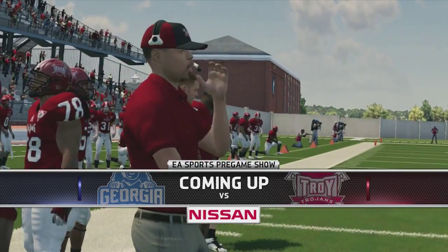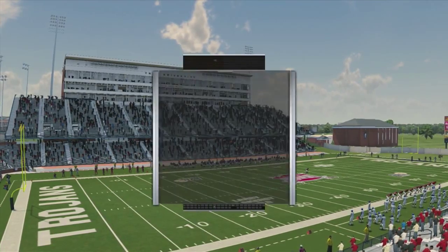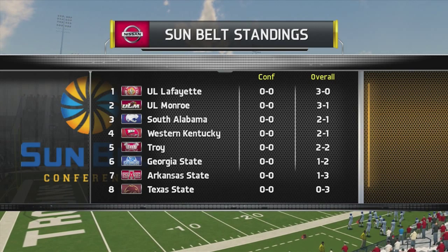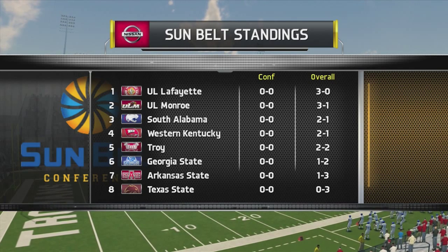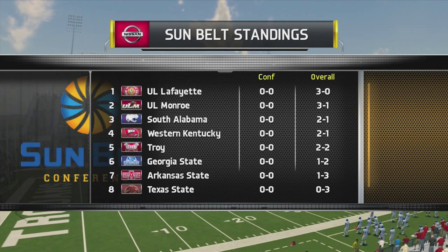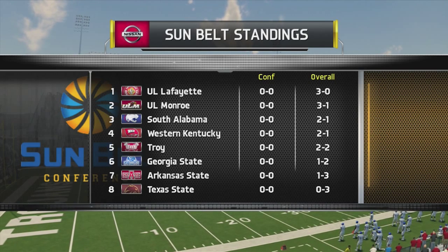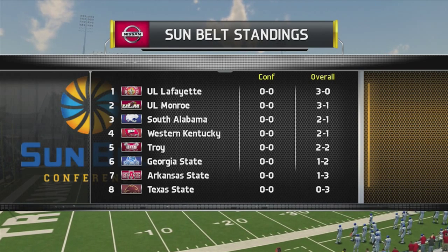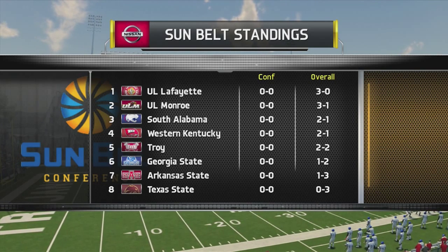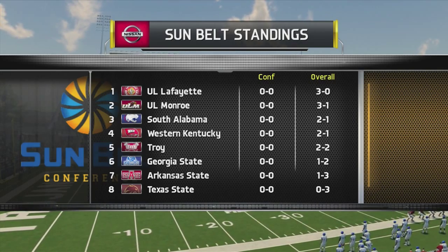We're on the road to face off against the Troy Trojans in Week 6 to open the Sun Belt Conference play. And you can see the standings here. This is the first conference game of the season, and Georgia State is 1-2 overall. Troy is 2-2 overall, and Georgia State is averaging 10 points a game, so their offense is not very good this season so far, and they've been really bad against the run, which Troy is really good at, running the ball. So we'll see what happens. We'll send this one down to the field. The game's about to get started.